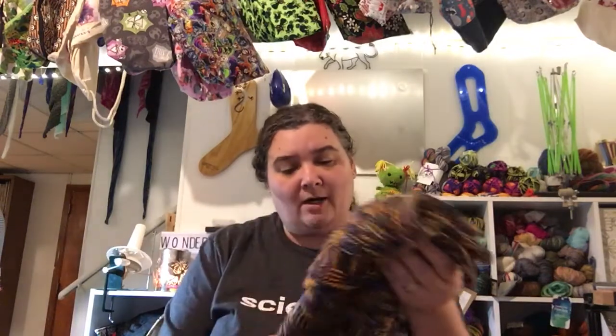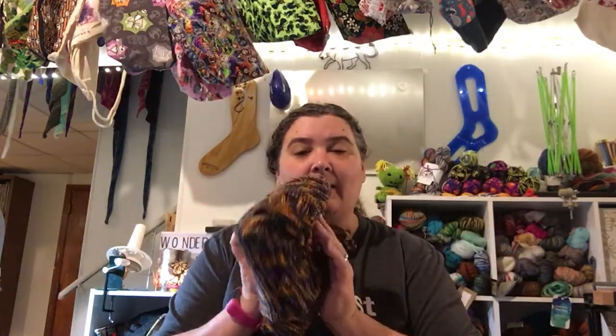I've apparently been doing the monogamous thing, and so I finished the Color Affection and I went straight into this one. I love it. I love this pattern. I will probably do it again for another one skein project because it's great for showing off that one skein of yarn. So there's that.